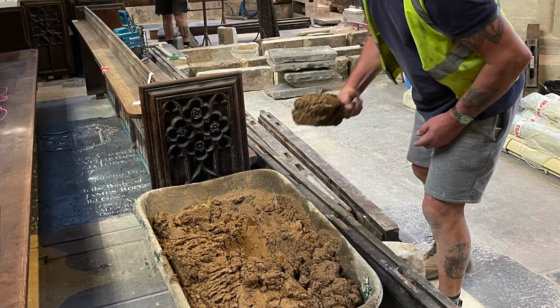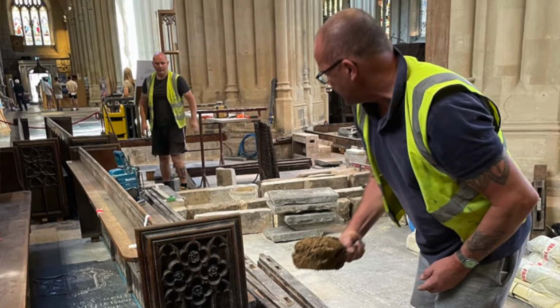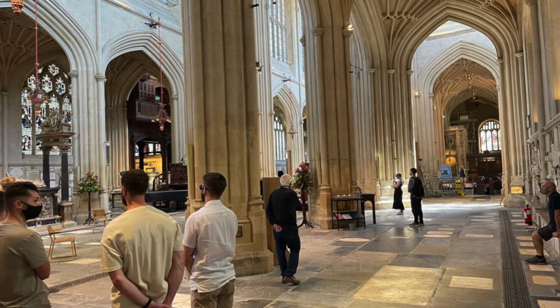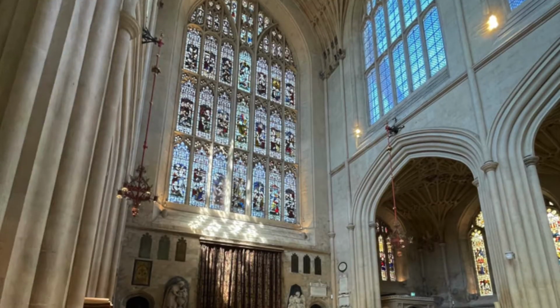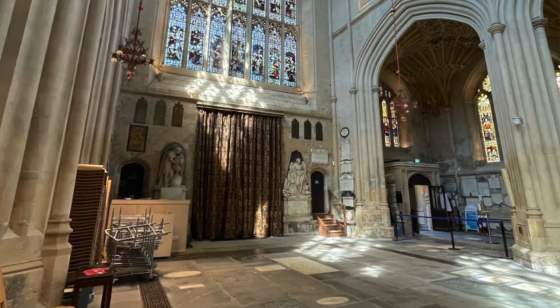So in terms of the Abbey, we've got the corporation stalls going back in. That should be completed in July. We've got the AV, the audio-visual system, that still needs to be installed. So that will be over the next month or two that we need to do that. As part of the building of the corporation stalls, there's work that's integrated into that. And then that will be the Abbey complete.